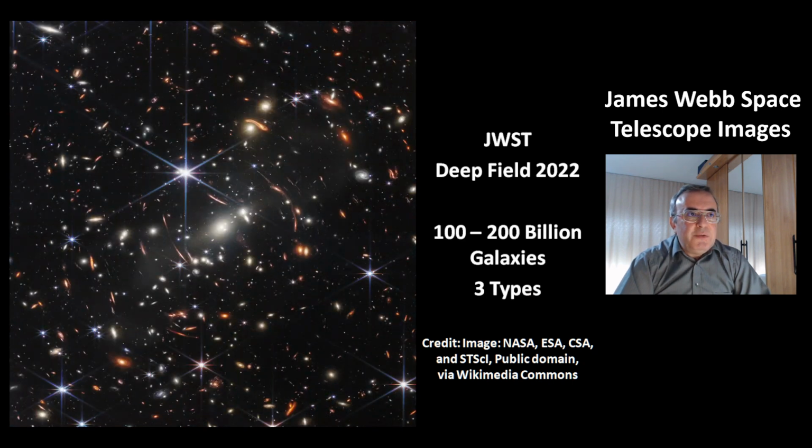And this is the newest picture from the same field, from the James Webb Space Telescope. And you can see these bright objects in the foreground as stars from our own galaxy. And all the other points, each of them is a galaxy. For example, this one is a nice spiral galaxy. And there are elliptical galaxies.